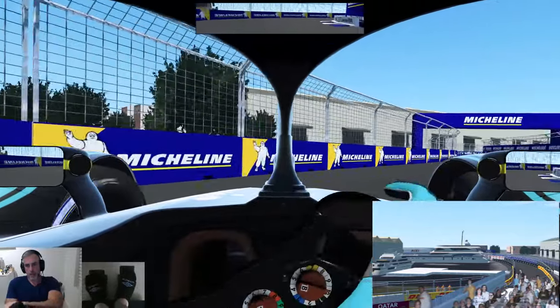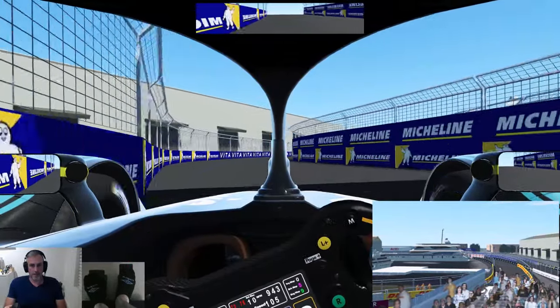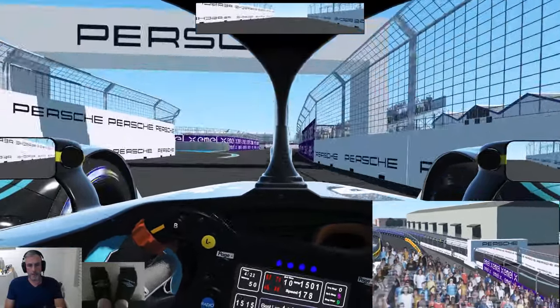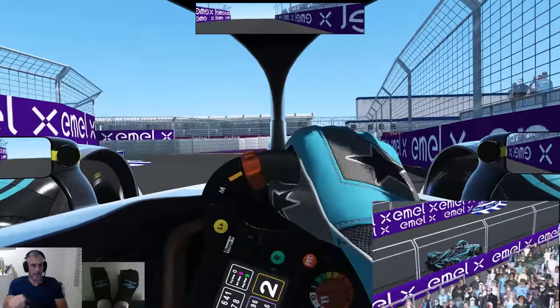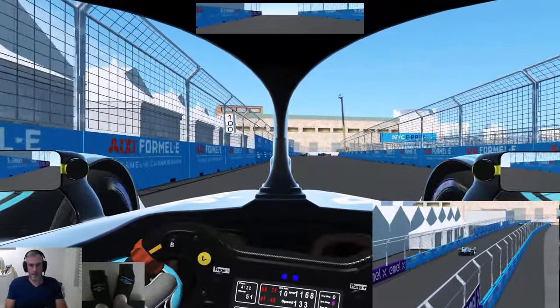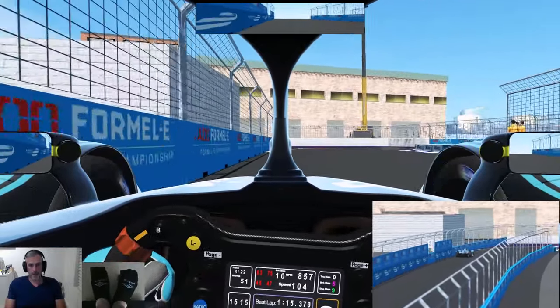Not feeling it through the wheel too much at the moment though. Feel a little tiny bit of flat spotting. Just unavoidable in this car though. Just with the balance.